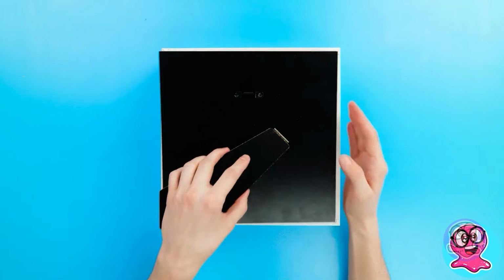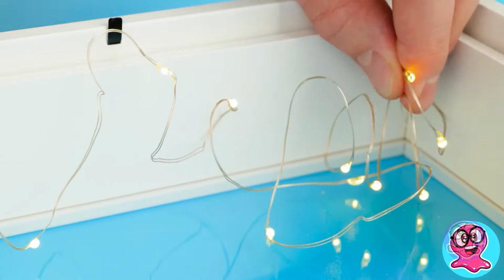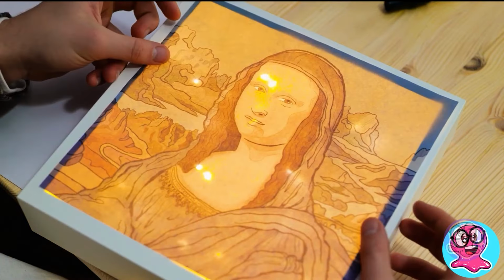Easy peasy! Let's take a photo frame and a few LED lights. Glue the lights around the perimeter inside and leave the rest in the center. Now close the frame. I did it, Professor! Thanks, Charlie! So let's paint my favorite picture.